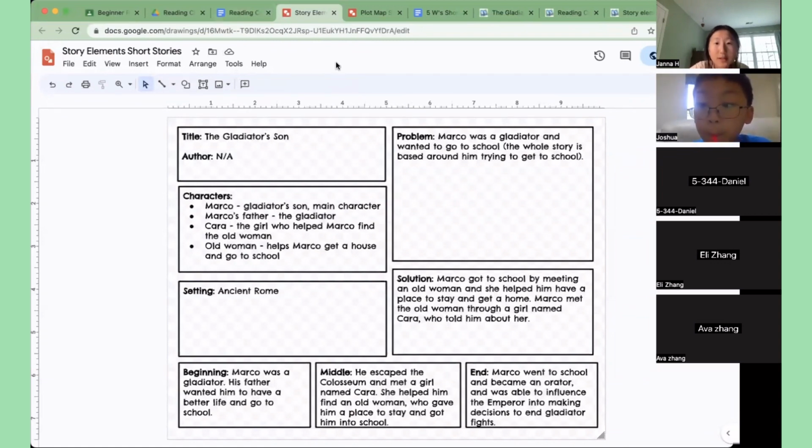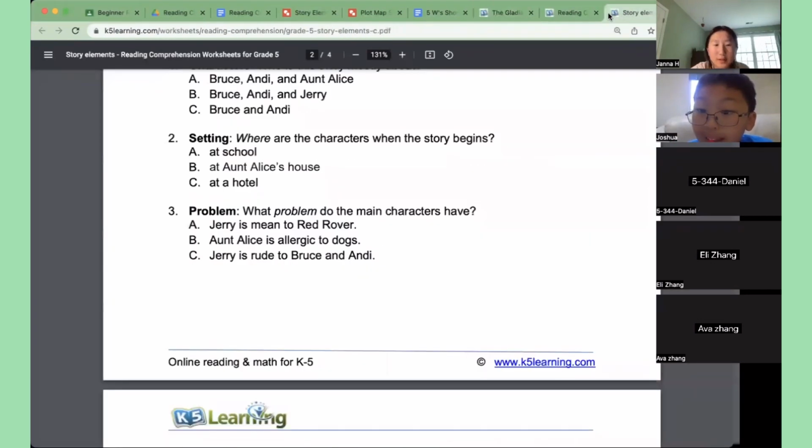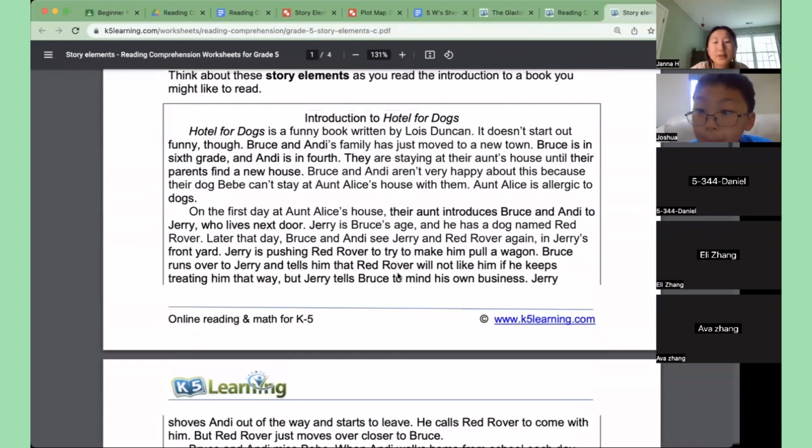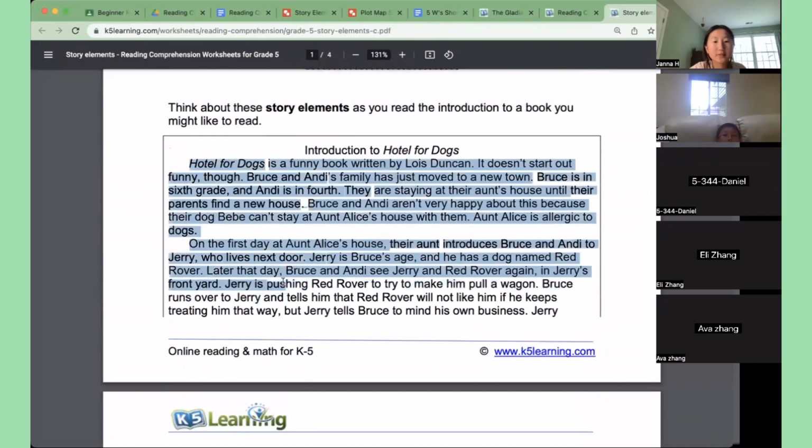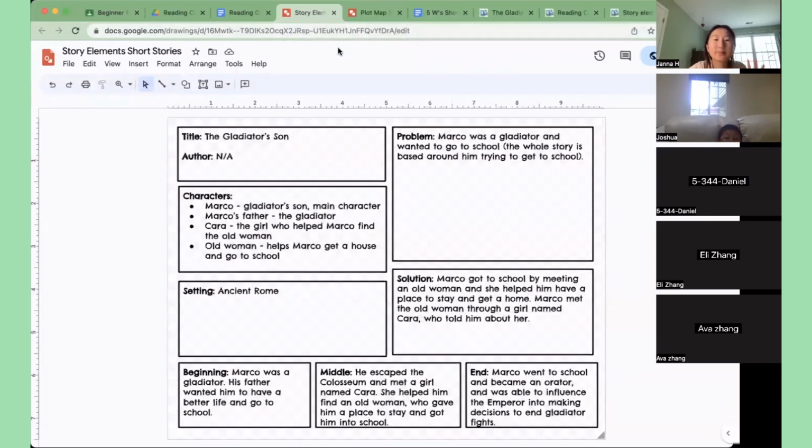Okay, so we're going to learn that. So, summary. Someone said in the chat, what does summarizing mean? We're going to learn that. It's basically just putting the main events in the story together so that you're not repeating the whole entire story. So up here, this isn't the whole book, Hotel for Dogs. This is just a summary of Hotel for Dogs. It's just putting the main events together so the reader knows what basically happens, but not every single little detail. So we'll go over that.